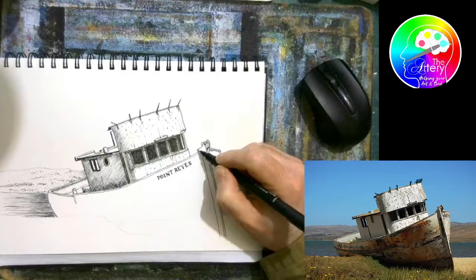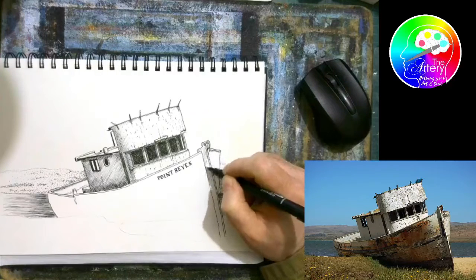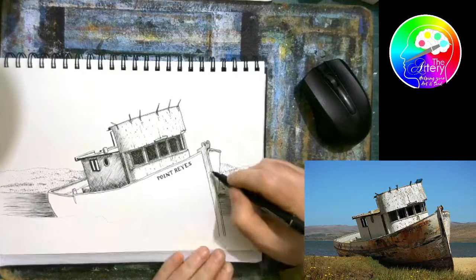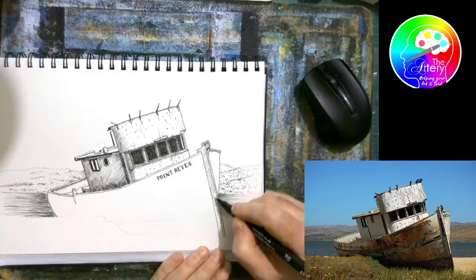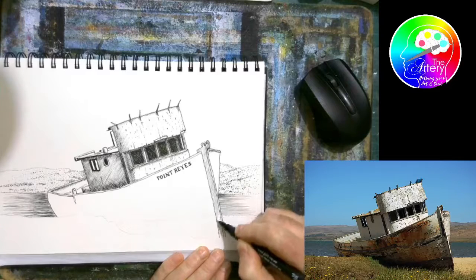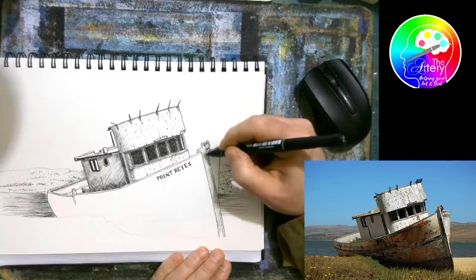I'm going to hatch this part. If you don't have much pressure and you work quite quickly with the pen, you can sometimes get thinner or lighter lines than if you're holding your pen upright and doing it. It's just a really clever way of making the most of one pen to give you a nice varied amount of light and dark.